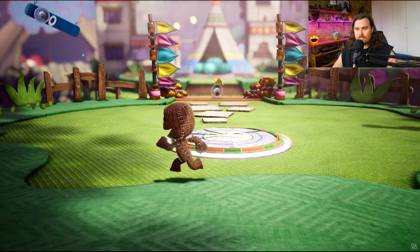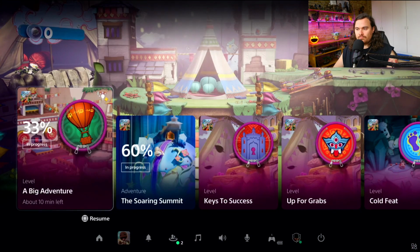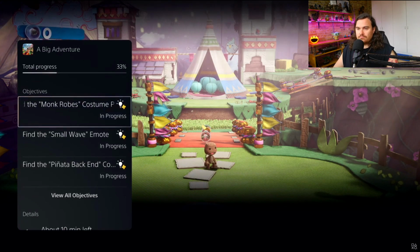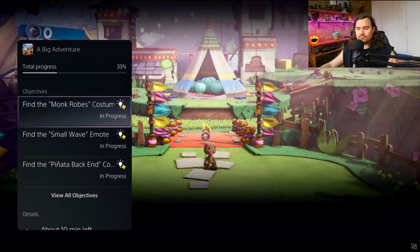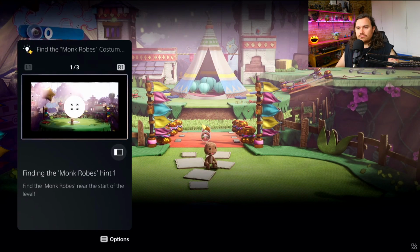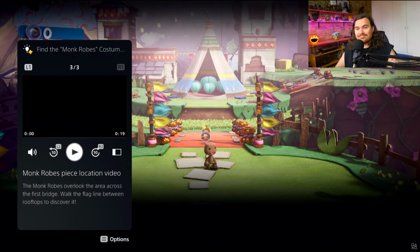But there's more to see here. For another example, let's open that activity back up. It looks like I missed an objective to find the monk robe's costume piece. Looks like I need a little help. Some in-game activities, like this one, offer official game help. Game help is included as a benefit for active PlayStation Plus members in some PS5 games. In this case, I can open up that objective to get some hints without resorting to a web search or digging through long videos or articles that might contain spoilers.